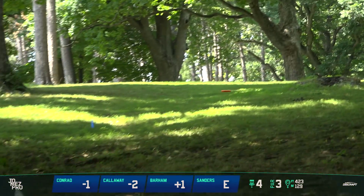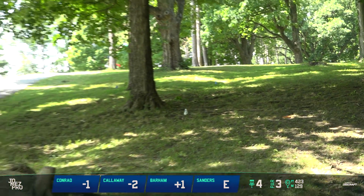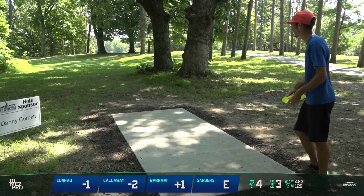That's the height. That's the exact height you want on this shot. And look at it ride down. That looks like a putter. Yeah. From Ben. Yep. 423 feet putter shot. He throws it far. Yep.